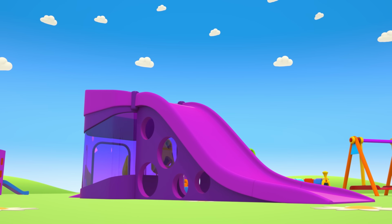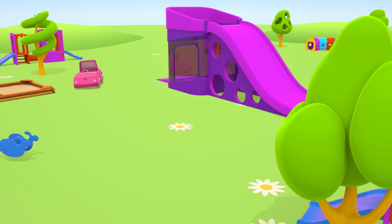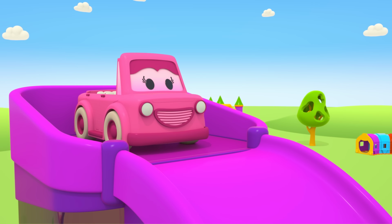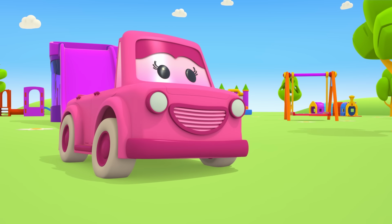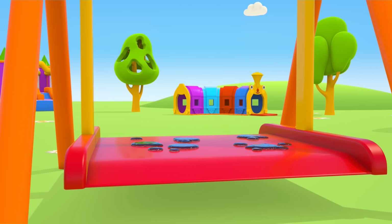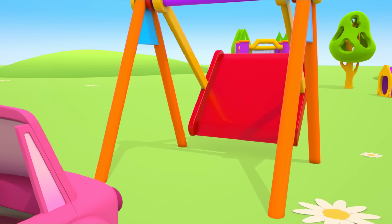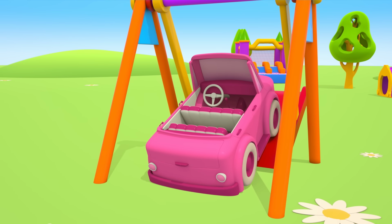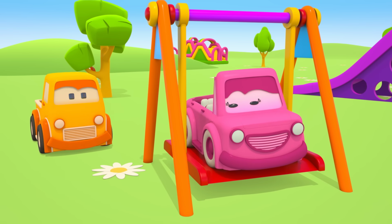You need to go up to the slide. That's fun! There are raindrops on the swings after the rain. Let's shake them off. And now you can swing. Swing, swing. Boo, swing Mimi, please.